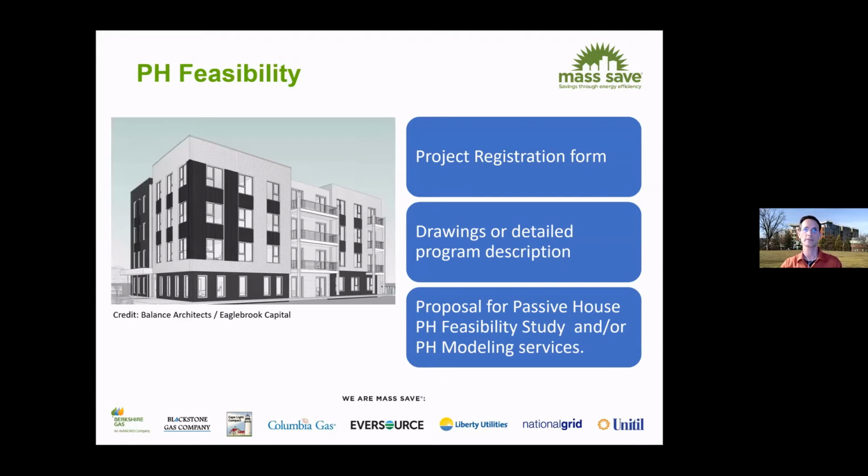So I'm going to dive in a little bit deeper now and get into what we are doing for Passive House feasibility, what we are looking for, and what is expected of a project team. First and foremost, a project cannot participate in any part of the incentive program without registering. A registration form is available that will highlight whether or not the project is going for Passive House. If you are interested in Passive House, feel free to check that box and request more information. Once the project is registered, we do need drawings or a detailed description in order to get a basic picture of what the project entails.